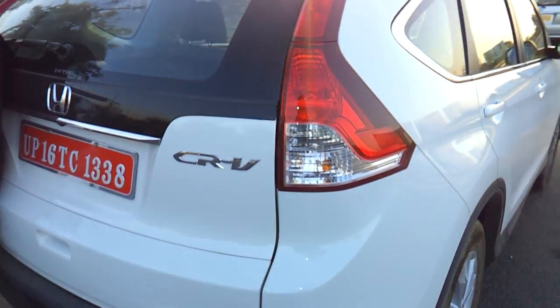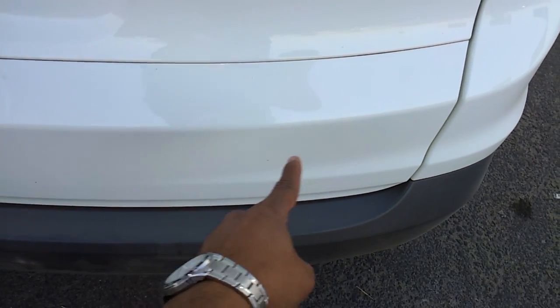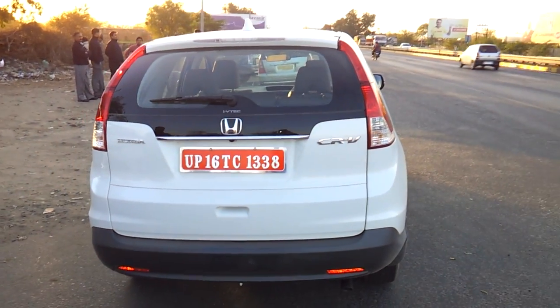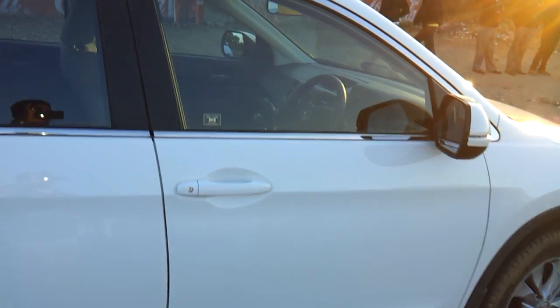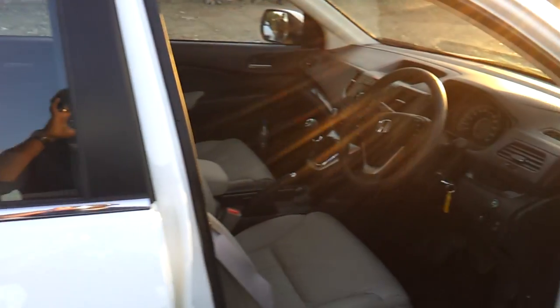Now the only difference between the 2-liter and the 2.4-liter is that there is an all-wheel drive badge that comes on the rear. But it looks very striking, very imposing. Quite an interesting looking design. Definitely an evolution of the existing CR-V, and in a fairly nice way.